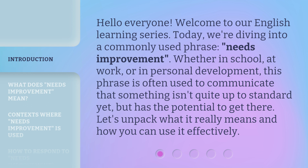Today, we're diving into a commonly used phrase, needs improvement. Whether in school, at work, or in personal development, this phrase is often used to communicate that something isn't quite up to standard yet, but has the potential to get there. Let's unpack what it really means and how you can use it effectively.